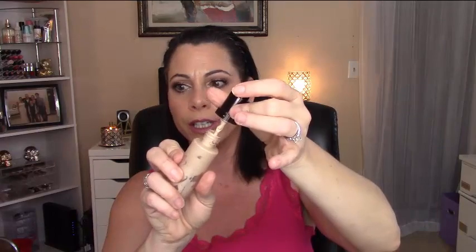The high-end primer that I'm wearing on this side is the Becca Backlight Priming Filter. I am almost out, as you guys can see. I am literally having to unscrew the lid and get it out that way because there's so little left I can't even use the pump anymore. But I have this on this side of my face, and it gives me a beautiful glow to my skin without making the pores really stand out. And I really love how this makes my makeup cling onto my face nicely. I really adore this product.